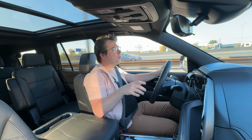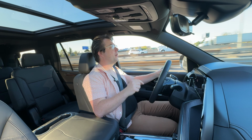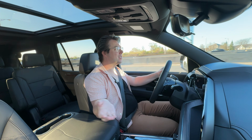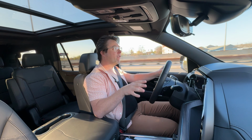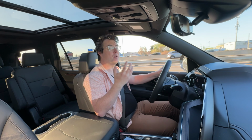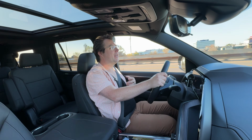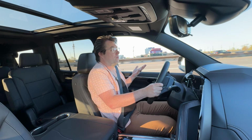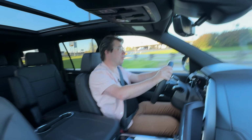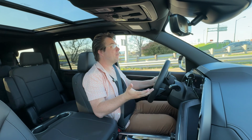When we're talking camera views though, the Chevy counters with a really excellent trailering suite. You have so many different views. You have a trailer hitch assist. When you punch in your trailer information and store it in the system, the driver assists adapt for that. So that is just this sort of peace of mind that makes the Chevy, well, such a standard of the class. If you are towing regularly, which is probably one of the main reasons you're buying something like this, well, that's a huge selling feature.